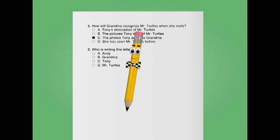14. What was the first thing that happened? A, Tito arrived. B, the zoo workers made a habitat. C, Tito went swimming. D, Tito talked to the zoo workers. When you are putting events in order, look for words like first, next, then, before, after, and finally, to help you decide when things happened. Also, use common sense. Here's what I mean.